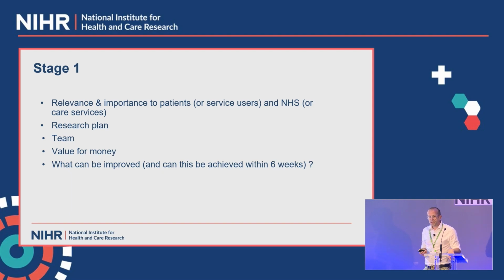It's a two-stage process, like most NIHR programmes are at the moment. At stage one, it's a relatively short application form, and we're really looking for information about the relevance and the importance and the patient benefit. Again, it comes back to the hint being in the name. We want to know what the patient benefit from the research that you're proposing will be.